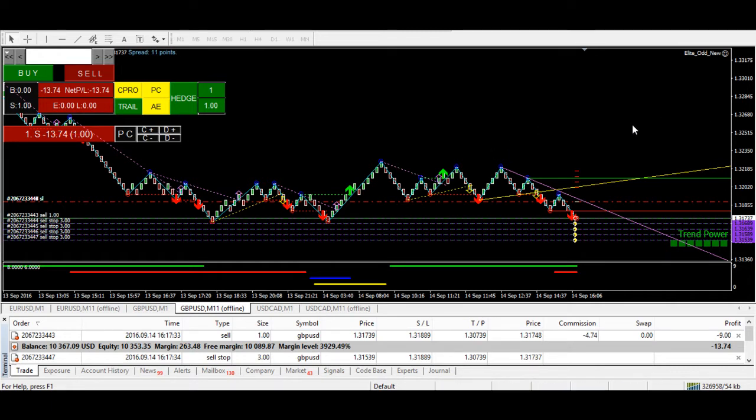So the stop loss was placed on the other side of the support or resistance, depending on if it's a buy or a sell trade. So today I was able to take about 2.3% on this one trade, and I was in the market for no more than 20 minutes today, which was, again, like I said, fantastic.